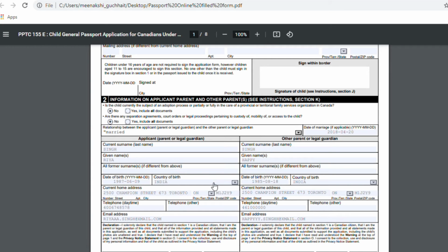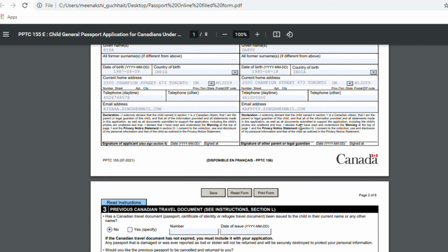Date of birth, country of birth, current home address, telephone number, email address. This is straightforward. You can make these entry yourself. Just make sure the spellings are correct. Here the applicant was my wife and other parent was my detail. Then there is a declaration section where the applicant signs, date is mentioned, and signed at location is mentioned. Similarly for the other parent, I signed here, entered the date and signed at location.